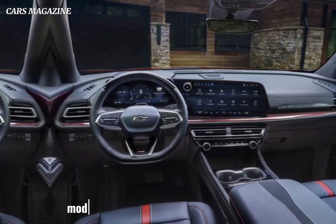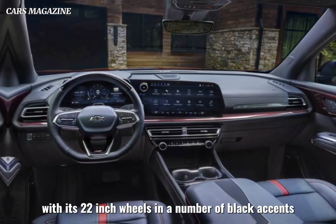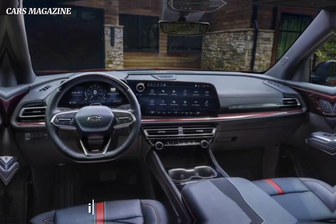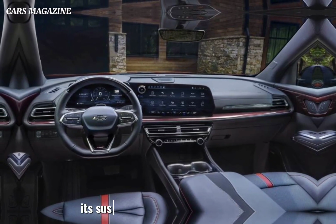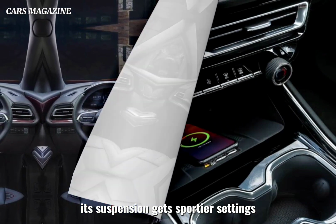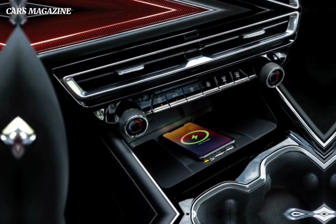The RS model is pretty distinctive in its own right with its 22-inch wheels and a number of black accents, including on the wheels, moldings and roof rails. Its suspension gets sportier settings. We can expect optimized road handling with this version.